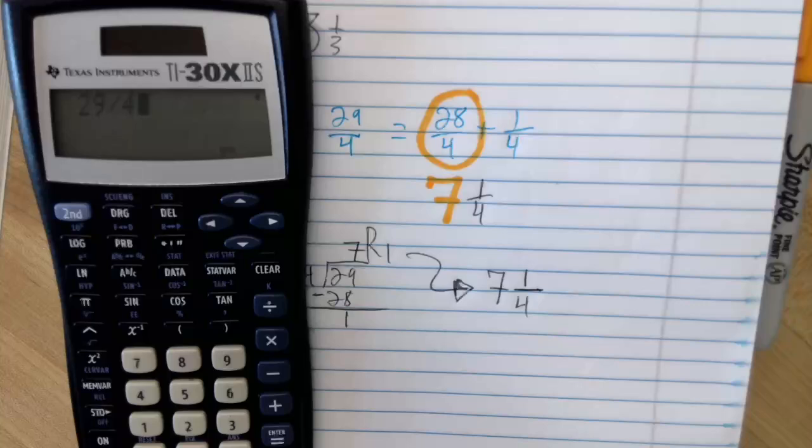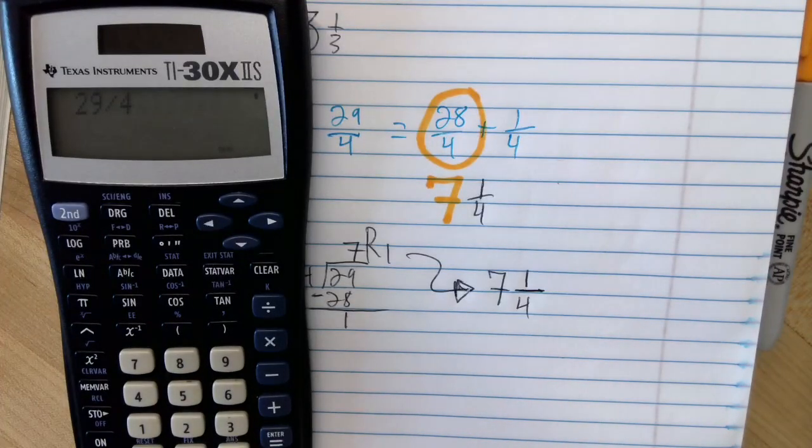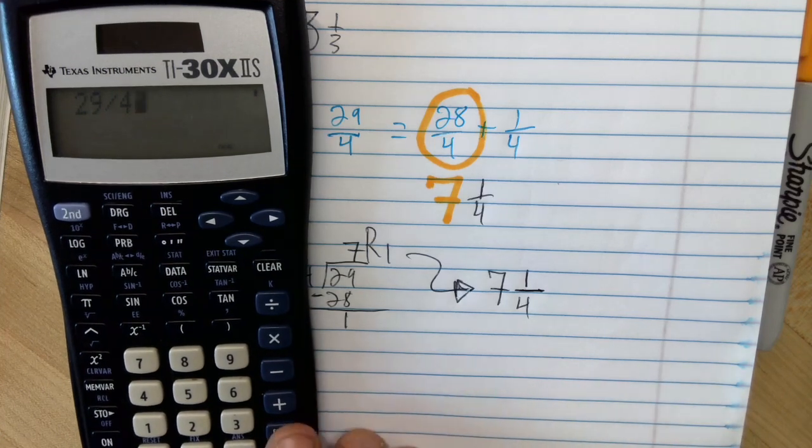Can I answer the question real quick? Yeah. 7 1/4. Do you think my calculator is going to give me the fraction? It's gonna, yeah, Mackenzie? It's gonna do 7.4. A 7.4? Let's see what happens.